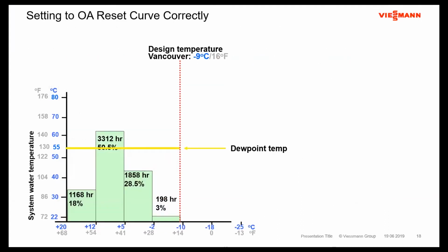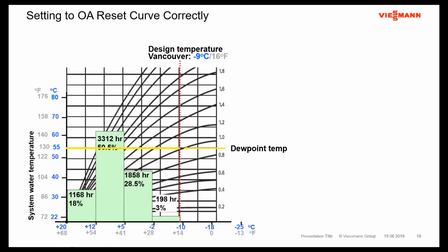So as we add outdoor reset to our heating system, we're back to our graph here showing the heating season, or the hours of heating time, in Vancouver, British Columbia. I've thrown the heating curves in the background there so you can have a look at that now. How we set this is we have to know what temperature we're going to need here on the axis, and then we can select our heating curve. So it's all about a heat loss that we calculate based on our outdoor air temperature and the indoor air temperature we're trying to maintain.